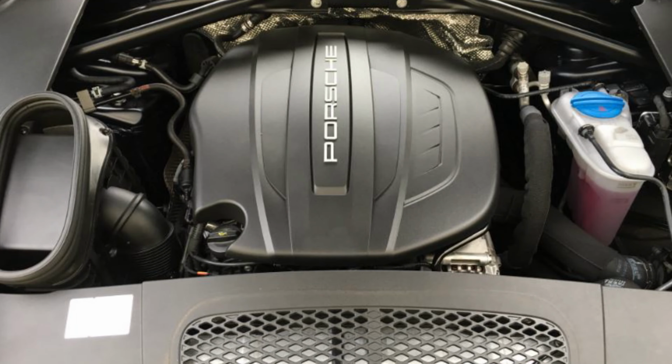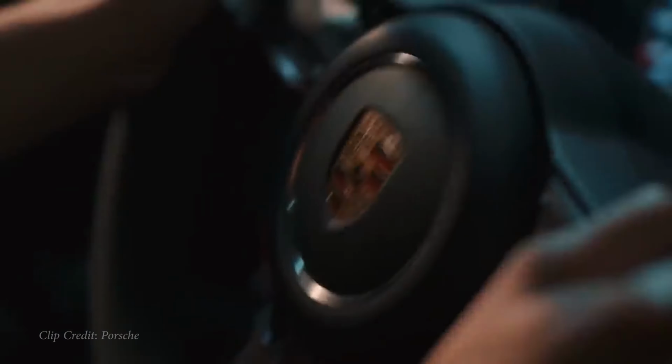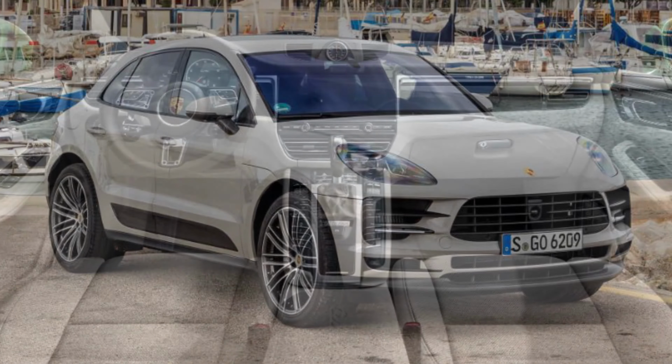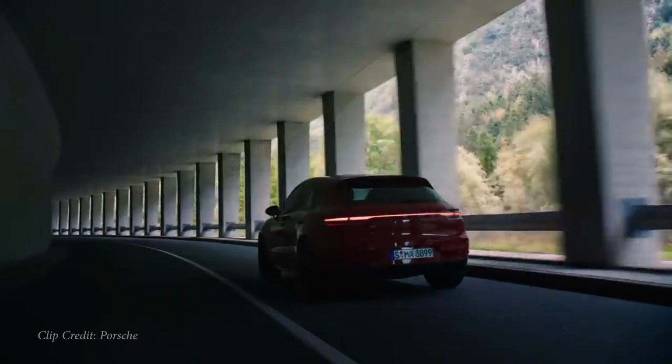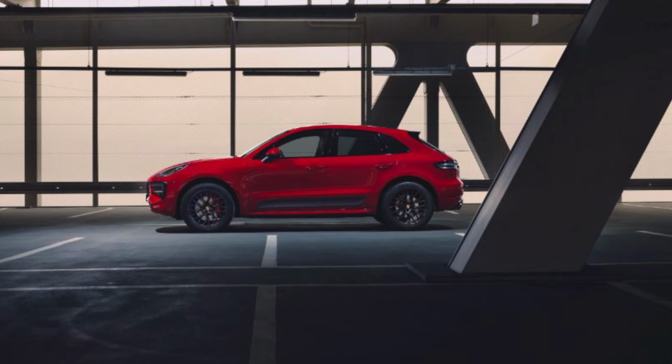Powering this beast is a 2-liter turbocharged inline 4-cylinder, 248 horsepower, 273 pound-feet of torque, sent to all 4 wheels through Porsche's legendary PDK transmission. And for anybody not familiar with that transmission, that is essentially the benchmark for all other transmissions out there. When the new Ford Mustang just recently came out in 2018, they compared it to Porsche's PDK transmissions. That is the one to beat, really.